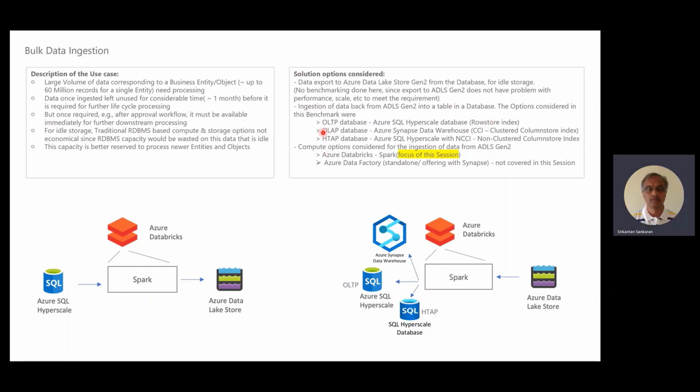We then also explored an option with an OLAP database like Synapse Data Warehouse. Synapse has a notion of a clustered column store index where it stores the data in a columnar format. Data is highly compressed and it lends itself for very performant analytical queries on top of huge volumes of data.